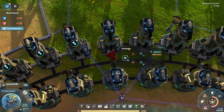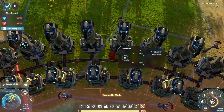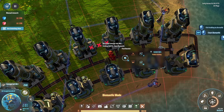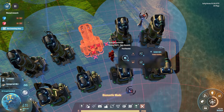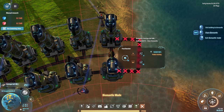Why for you not work? Oh, half the belt's going the wrong direction. Good job, JD. Yeah. Half the belt's going one direction, half the belt's going the other. That's okay. We can go through the process of fixing this ever so slowly.